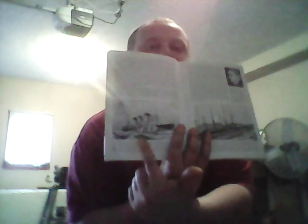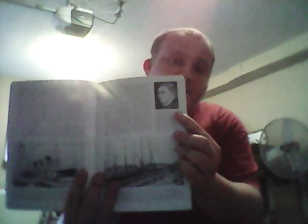But anyway, basically this book gives you a detailed layout of the history of the ship, and there are some really interesting pictures here. As you can see here, that's an actual illustration of what the ship was supposed to look like. She was supposed to have been triple screwed and 3-funneled. And this is the man who was responsible for the idea of the ship, Lord Inverclyde.